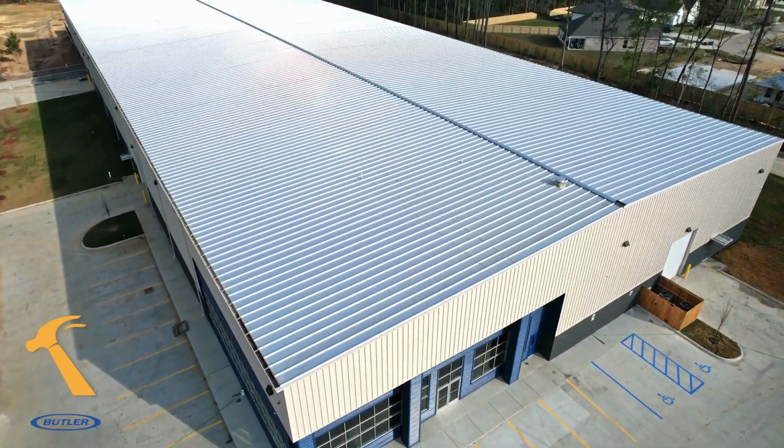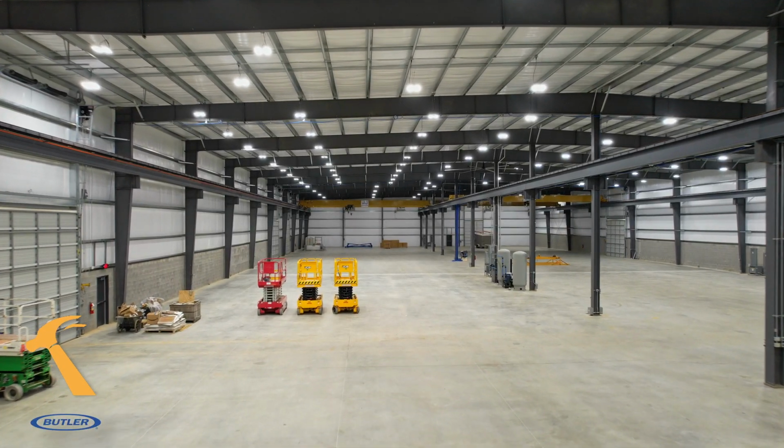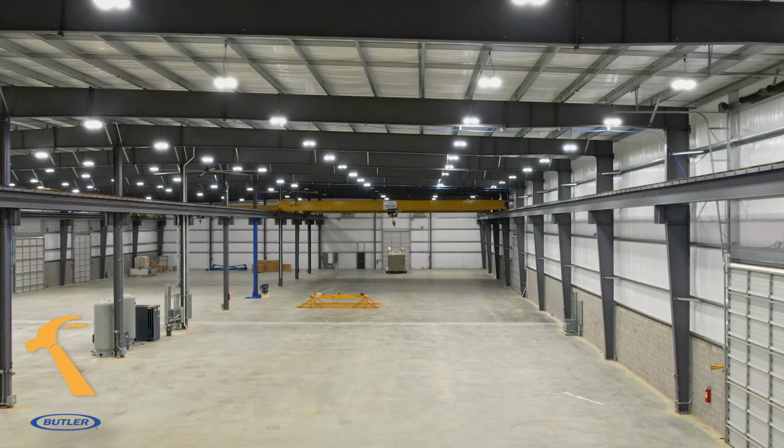This is a 60,000 square foot Butler building with a 4,000 square foot office area. Casey was the site superintendent on the project. He's going to kind of give us a rundown of how we got to where we're at today.